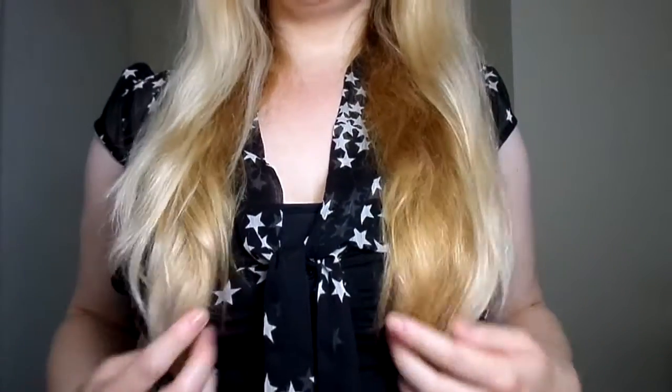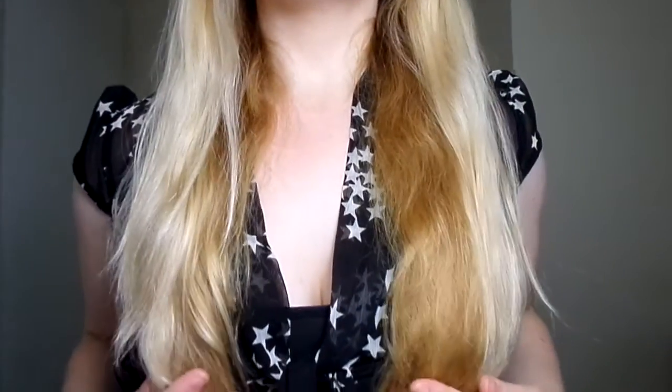As you can see, it looks a little crazy because I just washed it last night and let it dry naturally. But then again, my hair has a tendency to do its own thing and look crazy the majority of the time anyway. So I suppose at the most basic level, my hair care routine is very simple, there's not a lot going on.